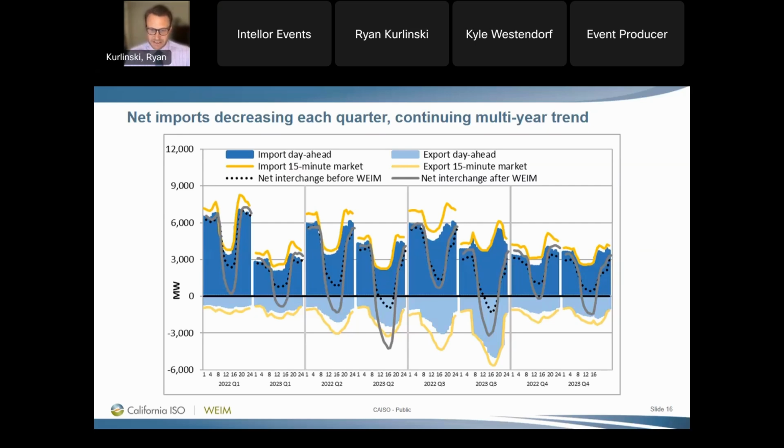And again, that's going to be due to increasing solar production in the CAISO balancing area. But increasing exports this year could also be due to the relatively low CAISO load that we saw earlier in the presentation, and also the high hydro production in CAISO compared to tighter hydro in the Northwest.